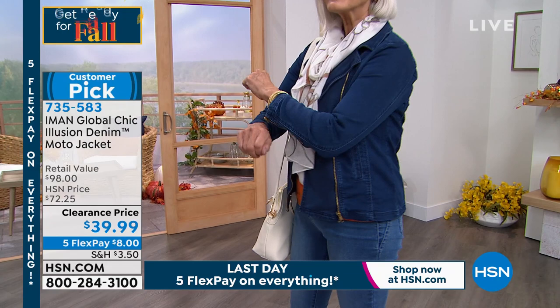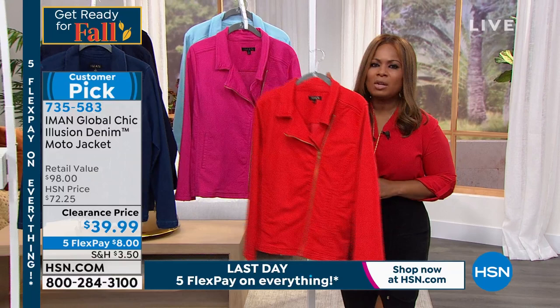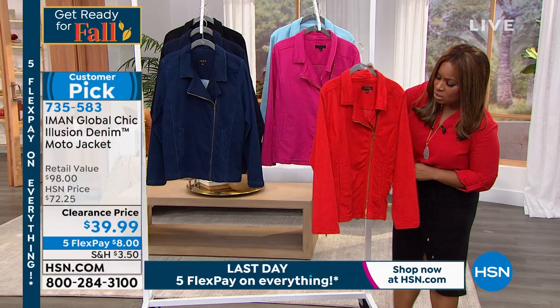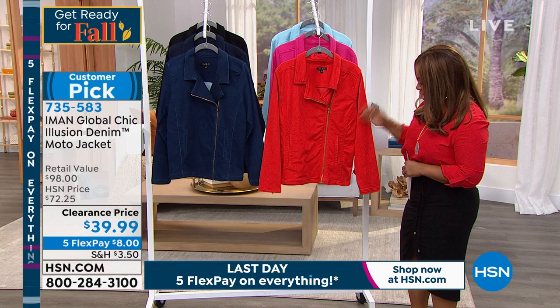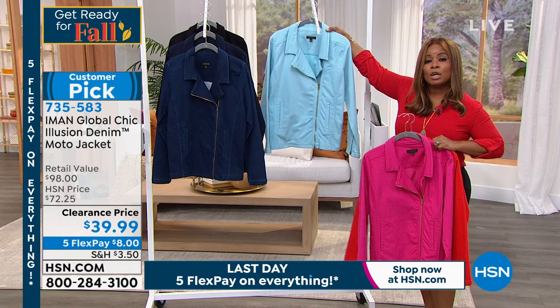The first color that we're seeing in the moto jacket happens to be our true red. If you love red, and we all love a moto jacket, there are only 100 available in that color. Gold zip hardware on the front, nice seams, pockets on the side. Beautiful buy, lowest price we've ever offered. Here's your red. Here is your beautiful fuchsia. So if you love that hot pink. If you prefer denim colors, this is going to be the lightest shade. We're calling this powder blue.